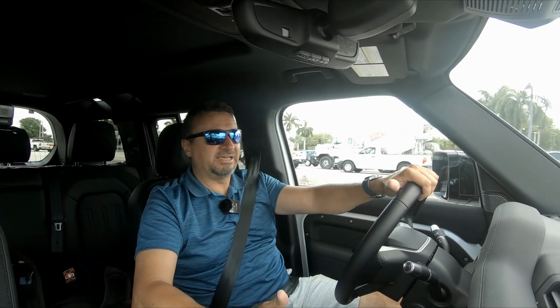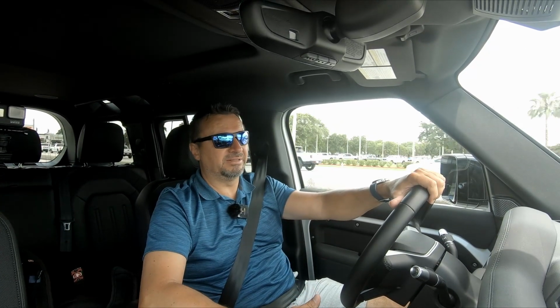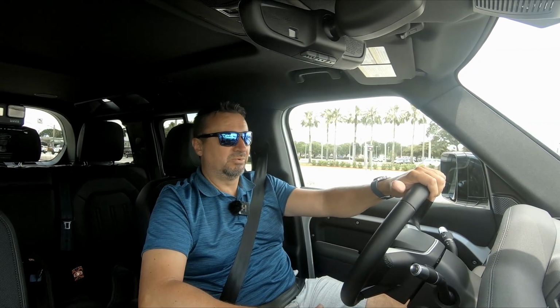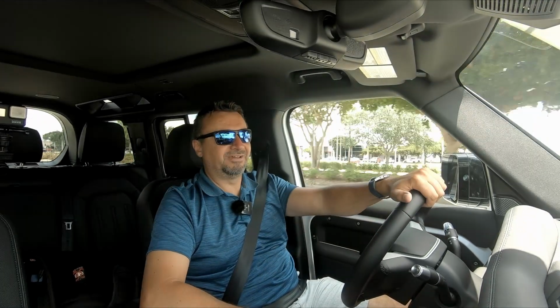I wish I could take it off-road to see the off-roading capabilities, but I hear all the great things about it, and Land Rover's always been great with it. So if you're looking for one, definitely consider it. It's a lot of fun.